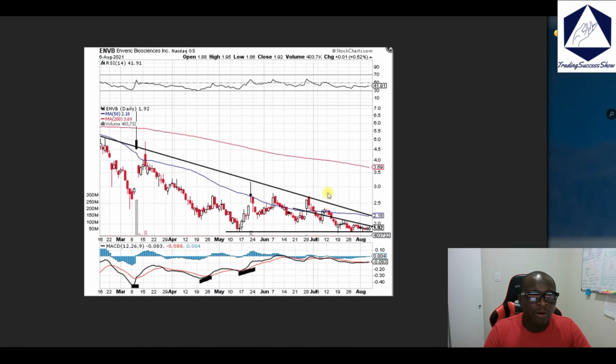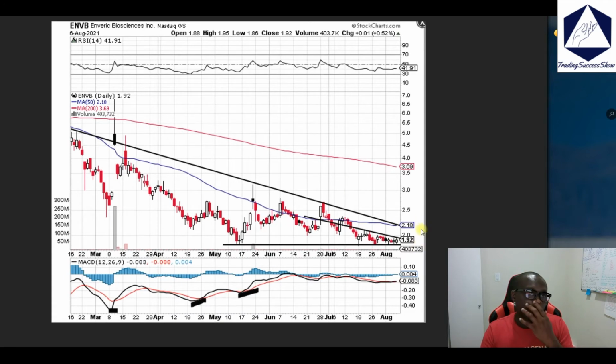ENVB. Keep an eye on ENVB, because we've got so much stuff coming in. They reported their earnings the other day, and I'm expecting price to really bounce off this level, because this area has acted as a solid support. So keep an eye on this one. I'm sorry for this small stock, but I just wanted to talk about it because it is important as well.